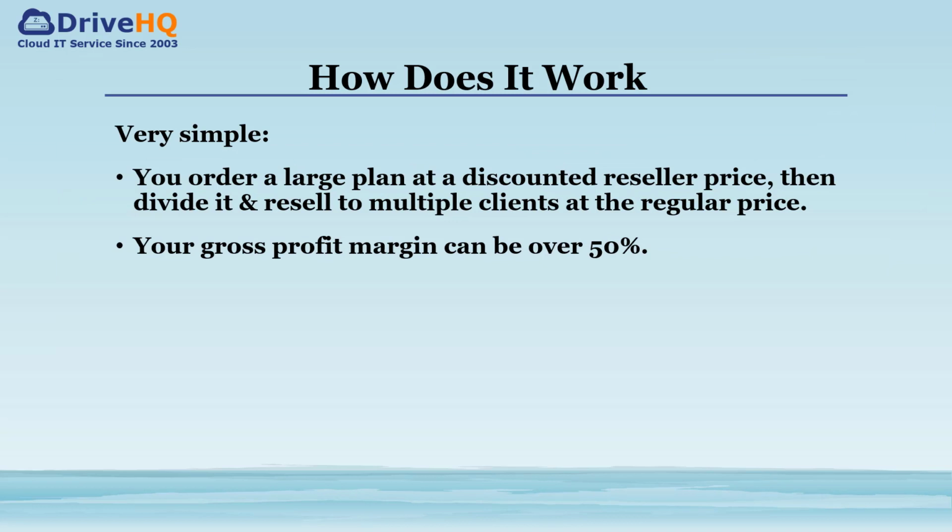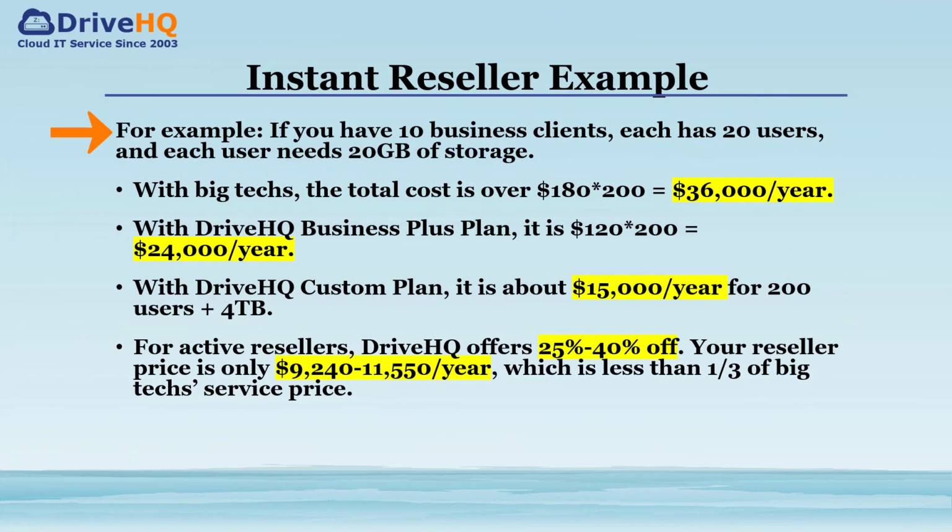How does the Instant Reseller Program work? It is very simple. You order a large plan at a discounted reseller price, then divide it and resell to multiple clients at the regular price. Let's take a look at an example. If you have 10 business clients, each client has 20 users, and each user needs 20 gigabytes of storage.